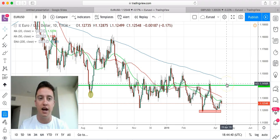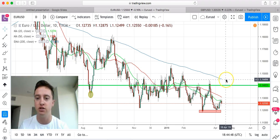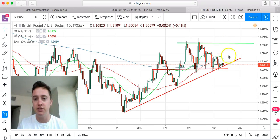So with Euro USD, I am holding my buys. Like I said in the past, I am more of a swing trader, so I'm focused on more long-term trading, not short-term trading. That's why I'm looking at the daily chart and higher time frames like that. So now let's move over to GBP USD.